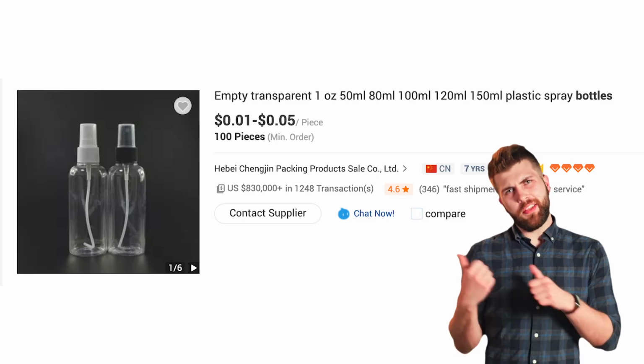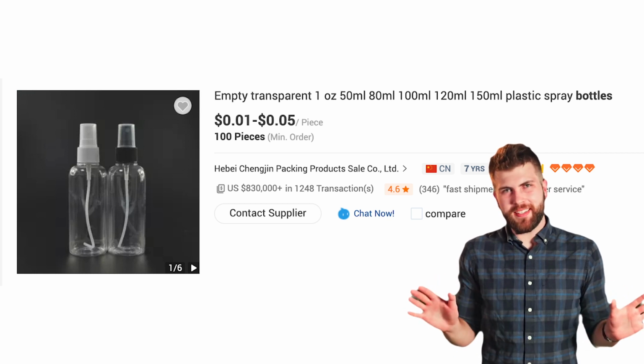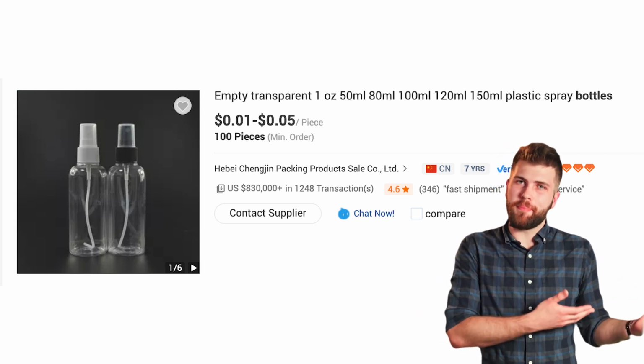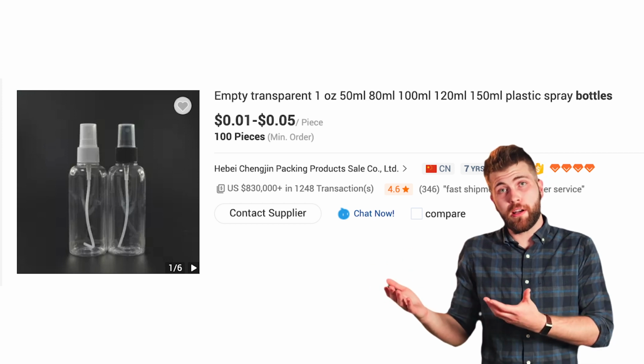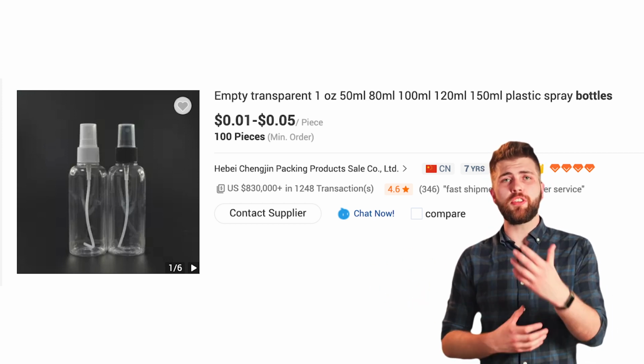If a supplier's listing doesn't have images or videos that are relevant, it's not worth your time. For example, if you were looking for an insulated water bottle, but you saw this on your search results, don't waste your time with this listing. Yes, it's a bottle, and yes, it holds water, but it doesn't represent the insulated drinking water bottle product niche that you want to sell in.